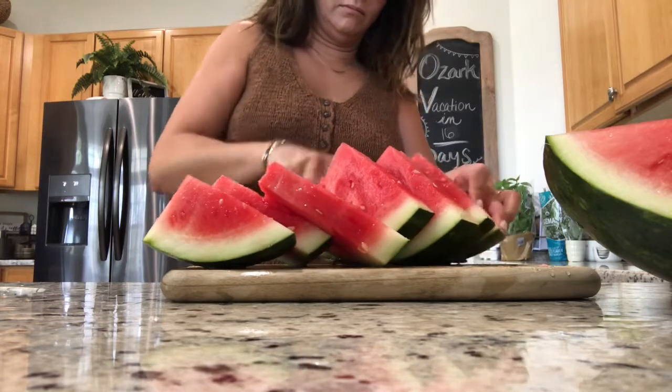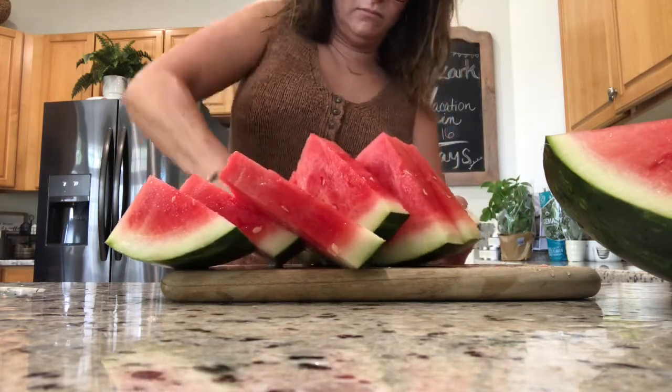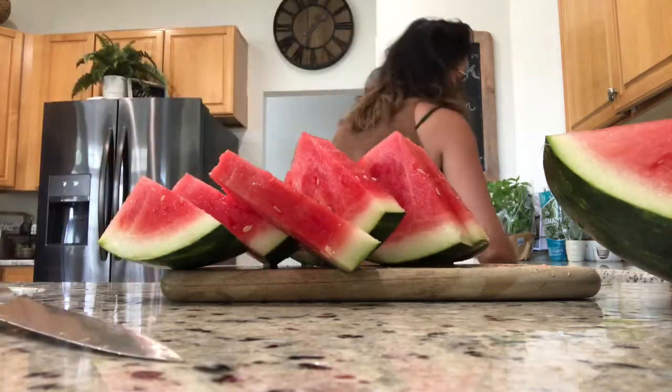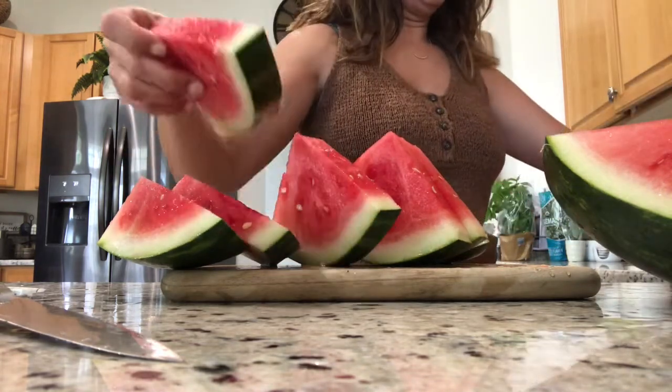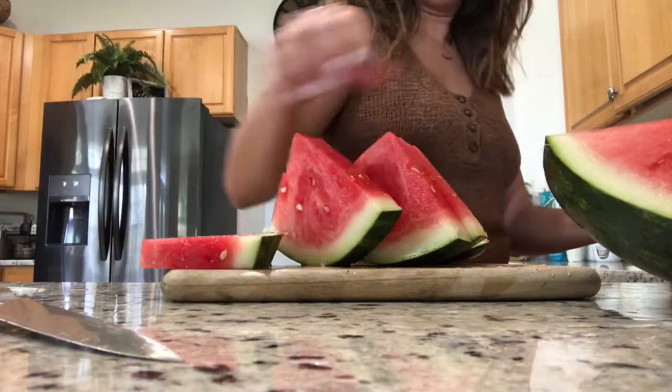Now, I don't know about your kids, but my kids definitely like to eat their watermelon like this versus without the rind. I don't know what it is. I know when I was a kid too, my mom used to bring them out to the pool like this. It was when they had seeded watermelons. We would actually take the seeds, spit them in the pool, and then dive down and get all the seeds out of the pool. That was a little game we played.